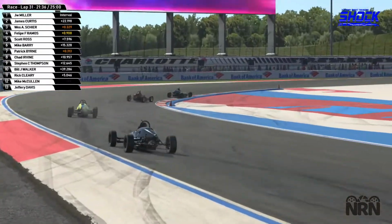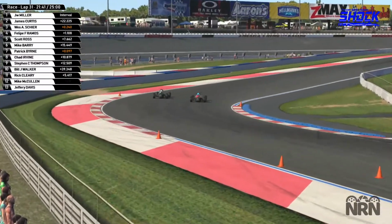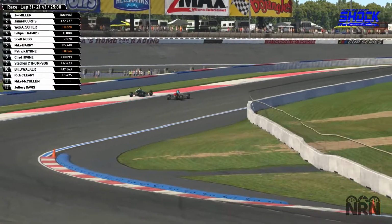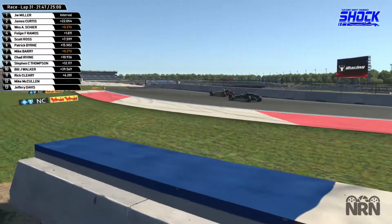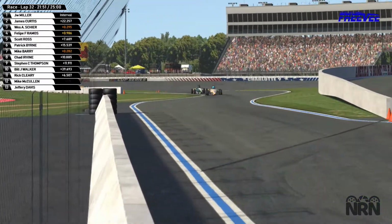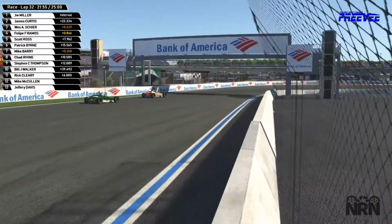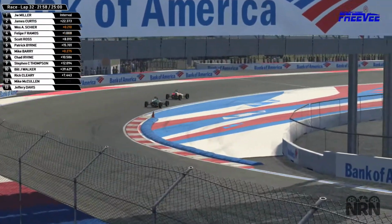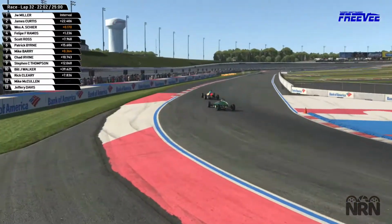James Curtis still with Westshire all over the back end of that one. Let's pick up Patrick Byrne, though. He's even closer to Mike Barry. Once again, the Bizzler going to get down to the inside. Slides easily into position number 6. That's where he started this race from, coming around Mike Barry. Barry not going quietly into that good night.